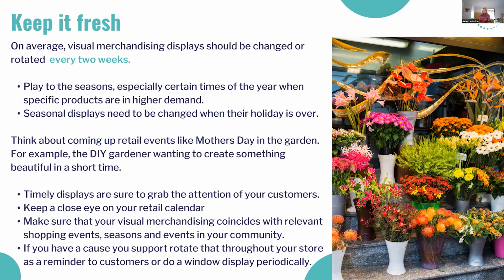Making sure that your visual merchandise display does coincide with the relevant shopping events and the relevant seasons. And if you have any community events coming up, make sure that you are coinciding with that. Or if you have a cause that your company supports, whether it's breast cancer, whatever it may be, when there isn't anything on the retail calendar, do a display that just reminds your customers of who you are, what your ethics are, and what you support in the community.